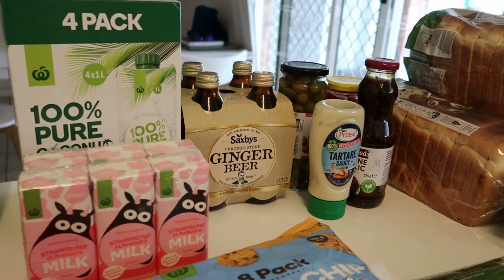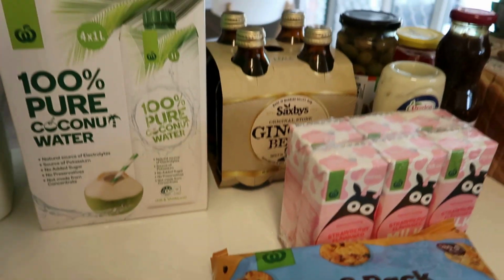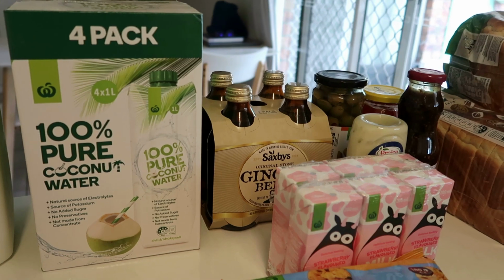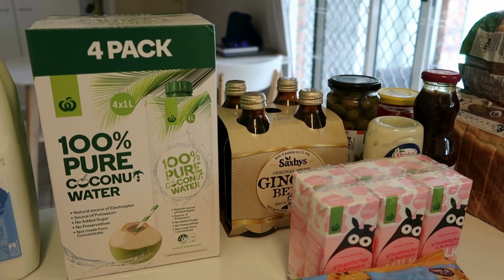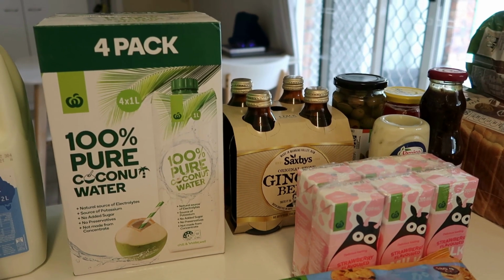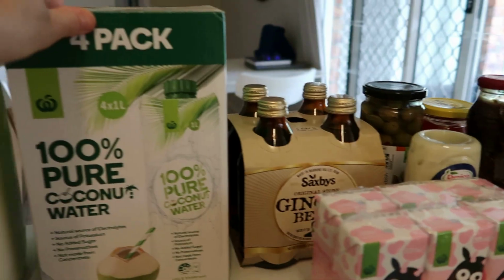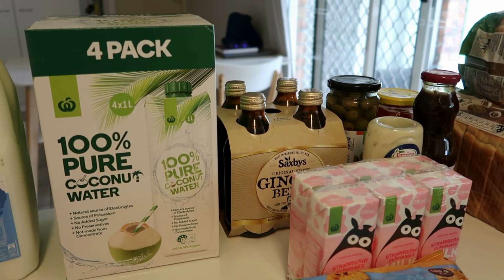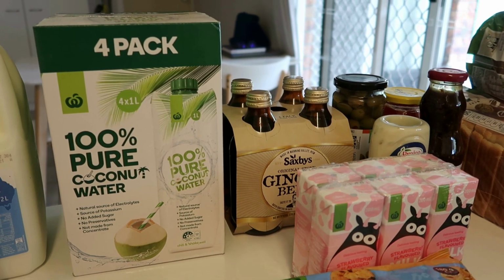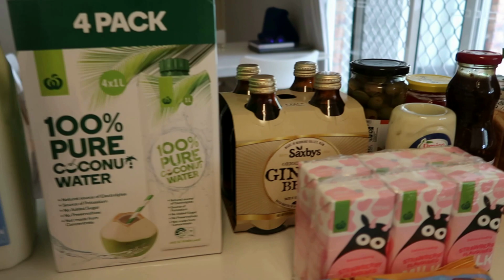Okay, I've also picked up some coconut water. Now, I don't usually buy a lot of coconut water. I've said this in my videos. I do like it in my smoothies when I use spinach and things like that, because milk and spinach I find just don't mix very well. So I found this deal. I'm not sure if it's all the time, but it was $10, so it works out $2.50 a litre. So I thought that was great. I just have to remember to only use it in 2 to 3 days. If I know I'm going to leave it for longer, I freeze it into little cubes. It doesn't seem to be too bad.